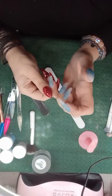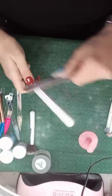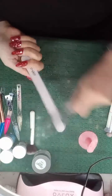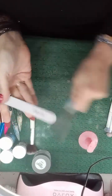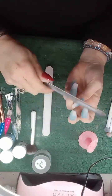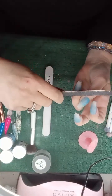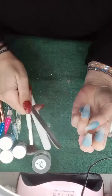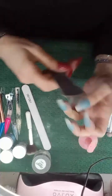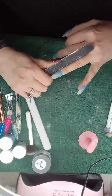Did I just cut myself? Oh my god, I didn't. I forgot to break in this file. Season it. I literally gave myself a little cut right there. All right. Because of that pressing down, so much of the work is already done for me.